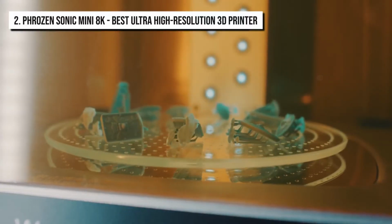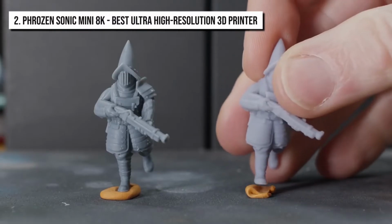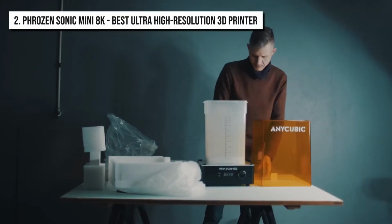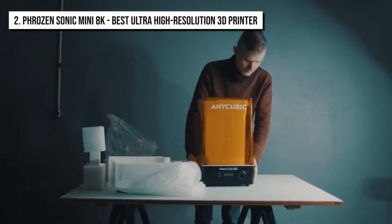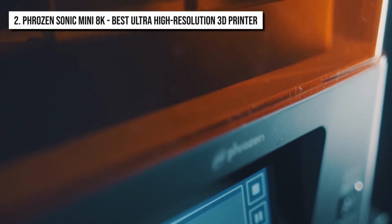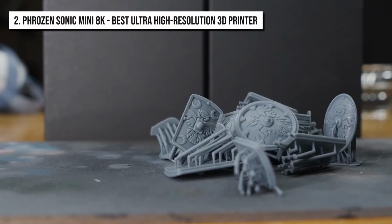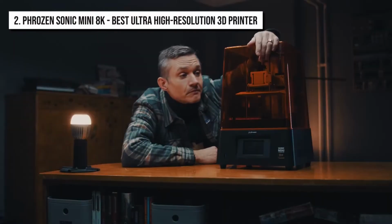When used with Phrozen's Aqua Gray 8K resin, the Sonic Mini 8K produces smoother prints with crisper details. The Phrozen Sonic Mini 8K is made of strong metal and has 2 rails and an all-metal vat with feet that keep the FEP sheet from touching your work area. The build plate has been laser etched for incredible adherence.